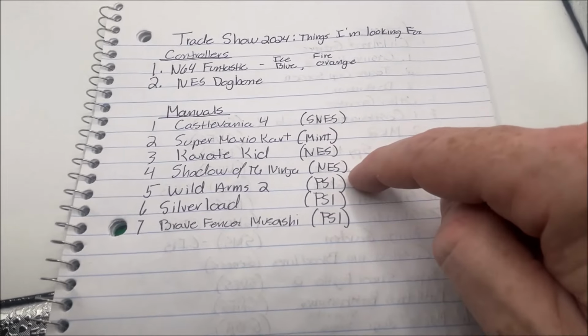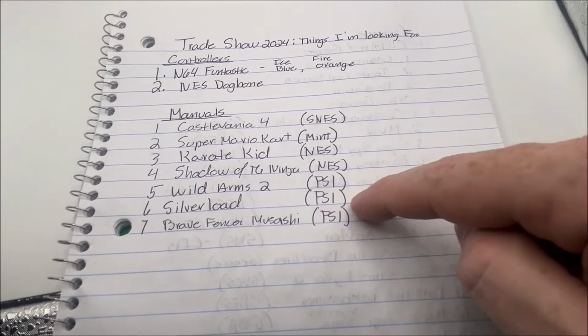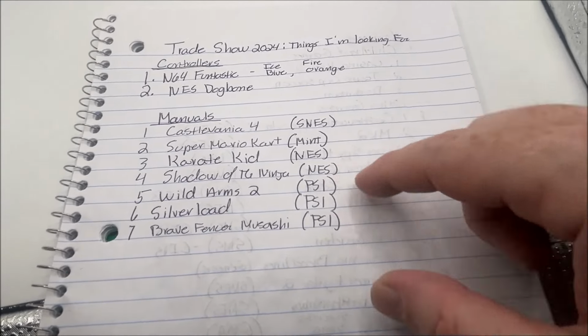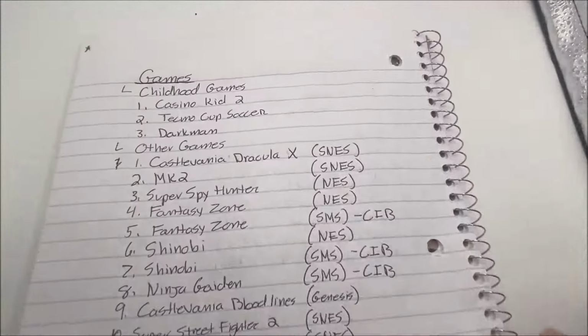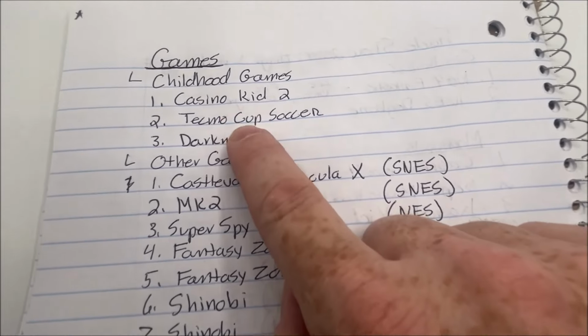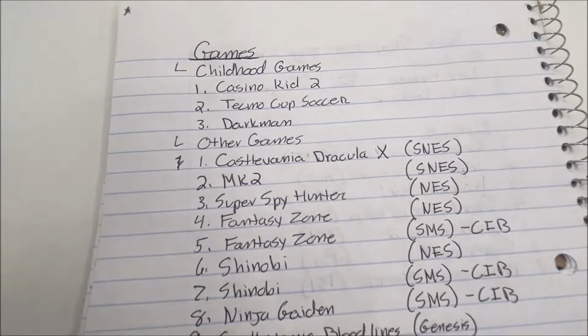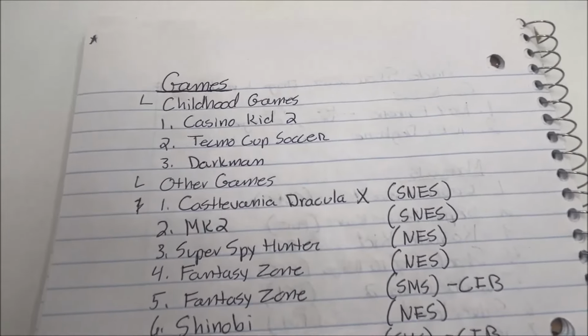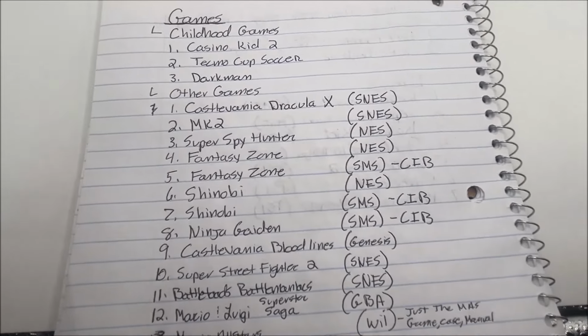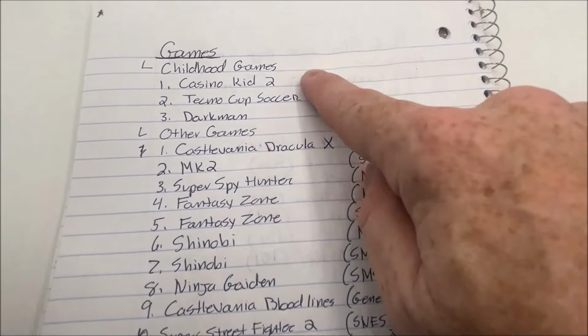Karate Kid on the NES, Shadow of the Ninja on the NES, Wild Arms 2, Silver Load, and Brave Fencer Musashi on the PlayStation 1. These are those childhood NES games that I'm looking for. Casino Kid 2, Tecmo Cup Soccer, Darkman. So that will round that out. Complete my childhood collection.